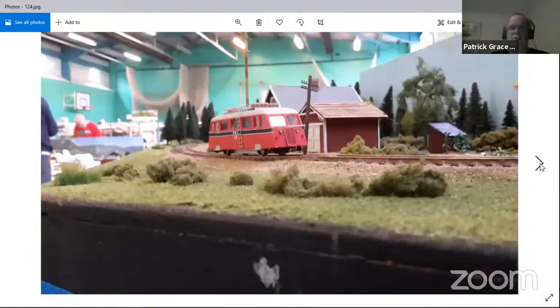This is the Swedish equivalent, I suppose, of a doodlebug in many ways. This is a Hilding Carlsson rail bus, one of the earlier versions, not the bogie version, but basically it looked very similar. It was longer, but it had a couple of trucks underneath it. This is a 4-wheeler.